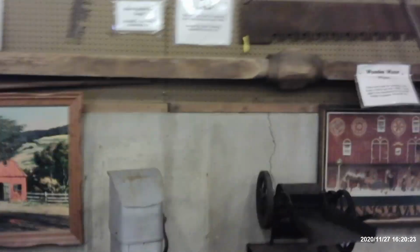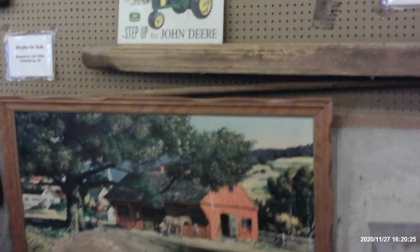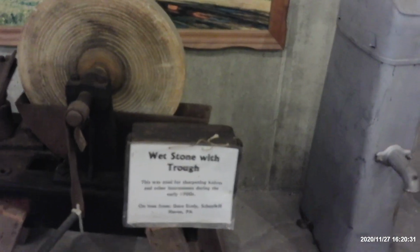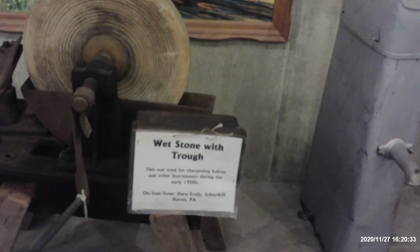And look at this portrait of the farm and the barn over there. Maybe this picture is worth like maybe $1 million or something. I don't know. The whetstone was made in the early 1900s. And look at this. These are the tools they use for farming.